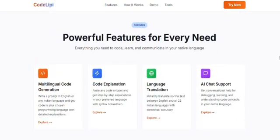What are our features? We have everything you need to code, learn, and communicate in your native language. First, multilingual code generation. Write a prompt in English or any Indian language and get code in your chosen programming language with detailed explanations. Code explanation. Paste any code snippet and get step-by-step explanations in your preferred language.